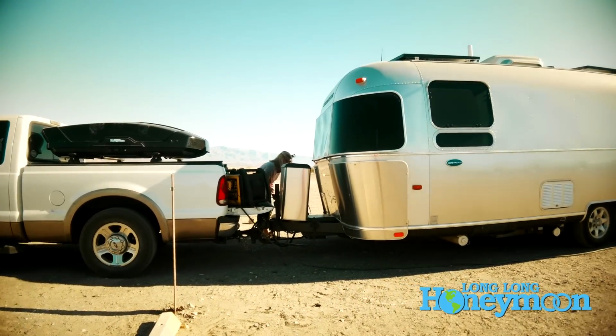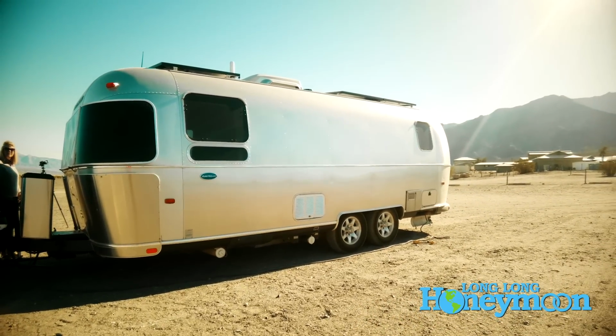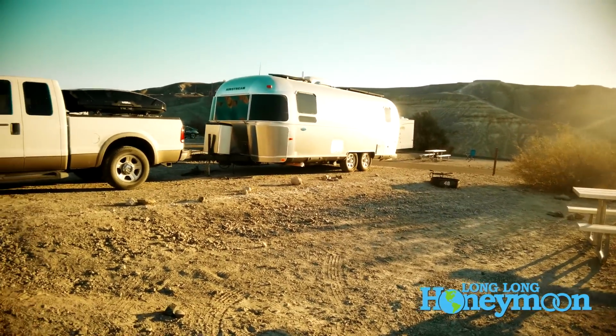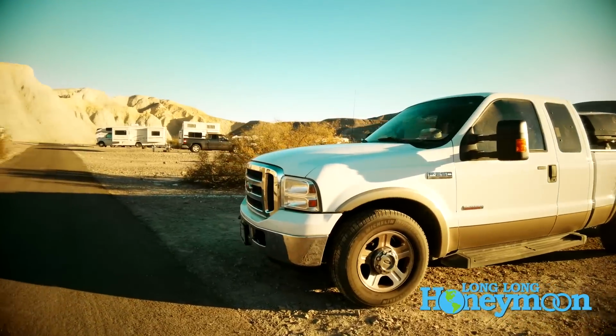Another great convenience is when you're about to arrive at a campsite. Let's say you're 30 minutes out from a campsite and it's kind of a warm day and the interior of your RV is hot. Well, you might stop, refuel your tow vehicle, and just kick on the air conditioner in your RV. When you arrive at the campground, you're going to have a cool camper. So there are a lot of lifestyle conveniences that come with having a system like this.